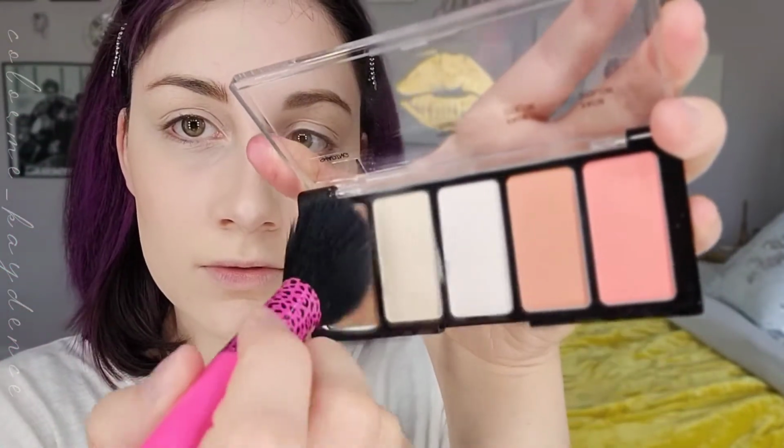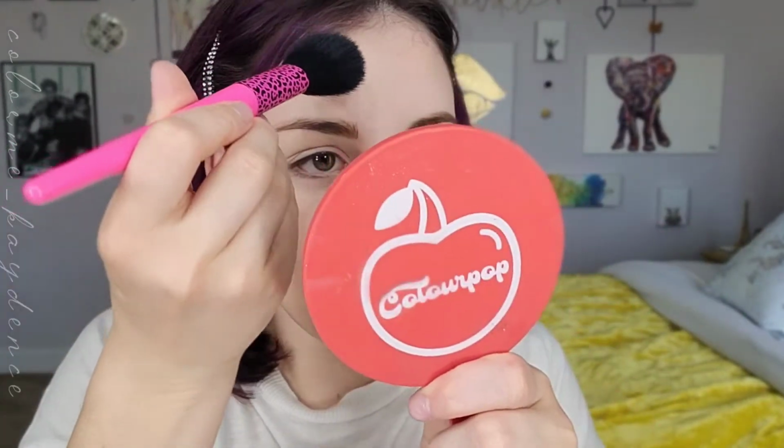The next face powder that I'll be using is my face contouring, and I applied this by sucking in my cheeks, and I applied that to the hollow part. I also followed along my forehead, under my chin, and the same way by pinching the brush and applying that to the sides of my nose.